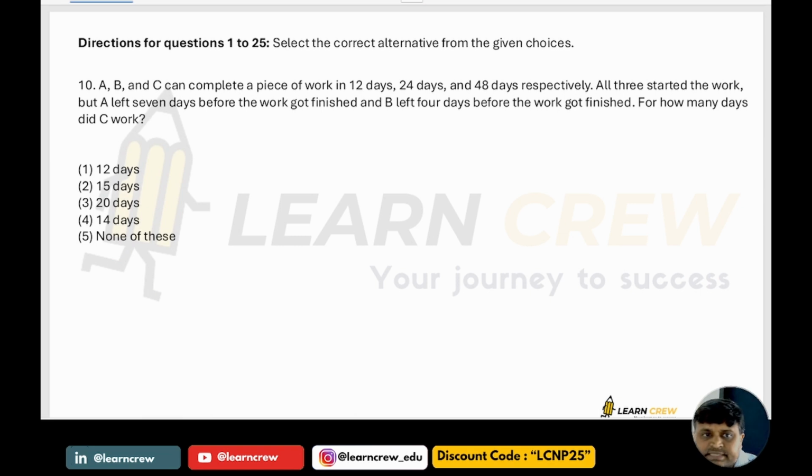Now question number 10. A, B and C can complete a piece of work in 12 days, 24 days and 48 days respectively. All three started the work, but A left 7 days before the work got finished, and B left 4 days before the work got finished. So 12, 24, 48, the LCM is 48 units. The total work is 48 units.